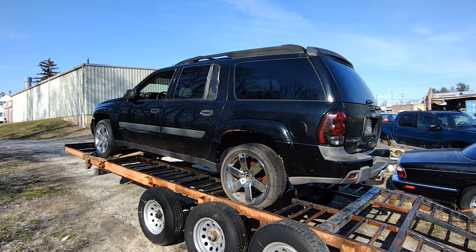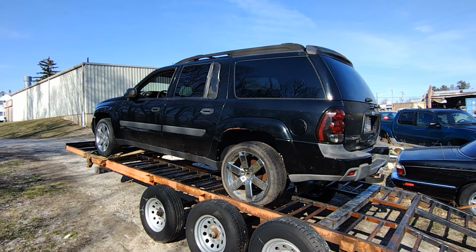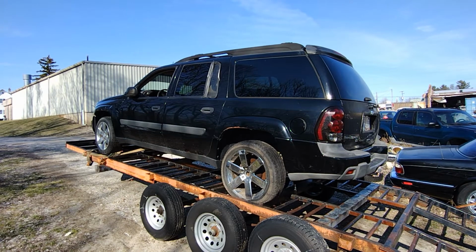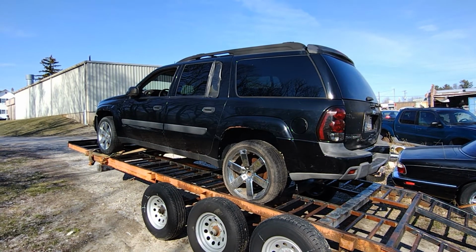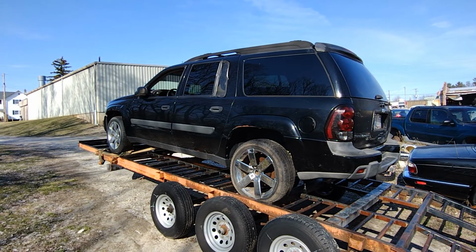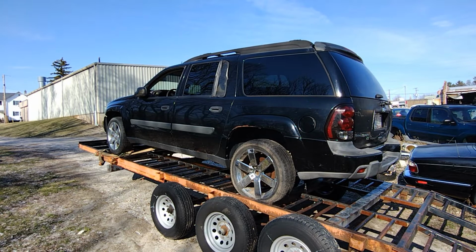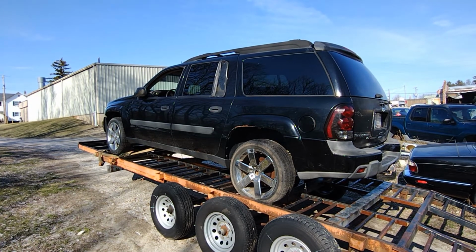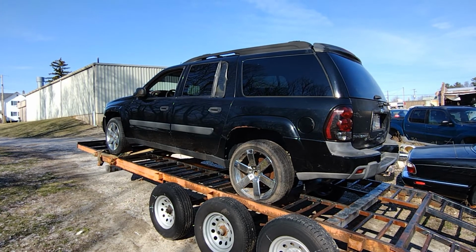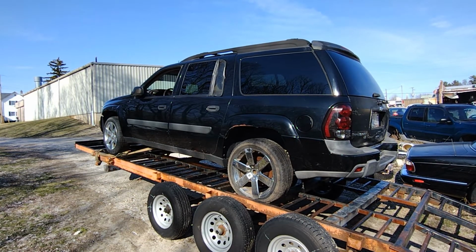Of course, the EXT is a little heavier. The longer wheelbase not only means a longer body and heavier rear doors, but also a longer and heavier frame. These vehicles are, after all, body-on-frame construction. The extra weight means that the EXT will return poorer fuel economy than the standard model, engine for engine.